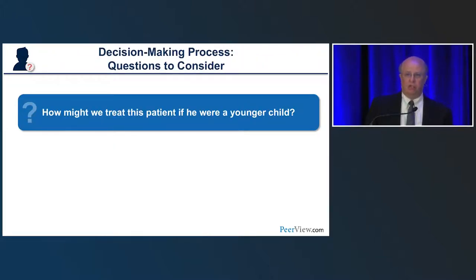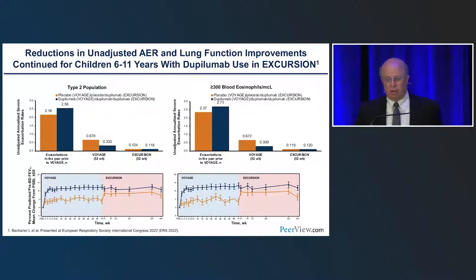So, he's 14. We saw that we have a variety of agents available, 12 and above, but what if he were even a little younger? And we bring this out just to give your attention to a poster we'll be presenting tomorrow about the extended effects of dupilumab in 6 to 11-year-old children who've now been treated for 2 years with therapy that really shows persistence of effect in exacerbation reduction and improvement in lung function. So we're getting more evidence on the pediatric side, on the adolescent side, and on the adult side about the efficacy and the safety of long-term use of biologics in the management of severe asthma.